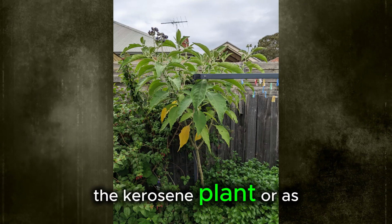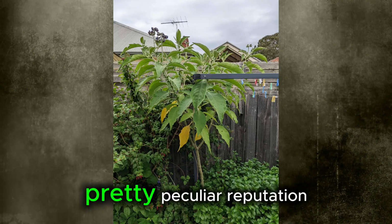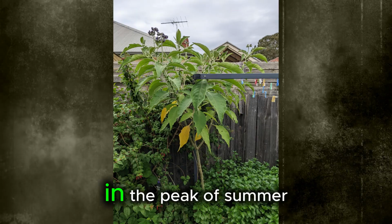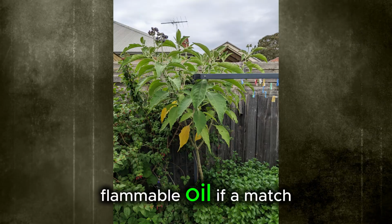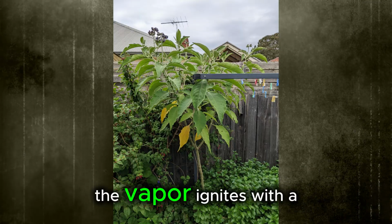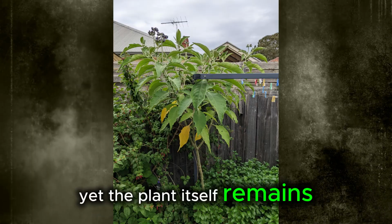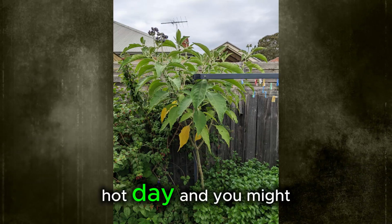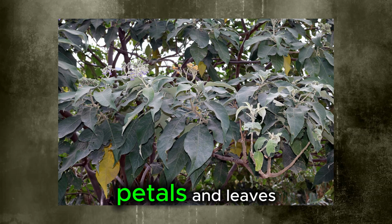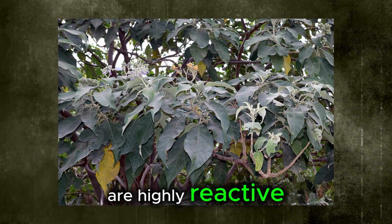The kerosene plant, or as known to botanists, the Dictamnus albus, holds a pretty peculiar reputation. In the peak of summer, it emits a transparent, flammable oil. If a match is held near, the vapor ignites with a quick blue flame. Yet the plant itself remains unharmed. Stand beside it on a windless, hot day, and you might notice a faint lemony scent rising from its petals and leaves. The invisible oils hanging in the air are highly reactive.